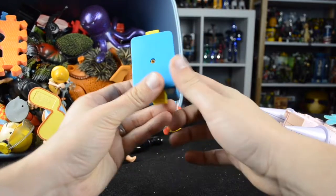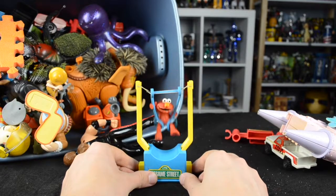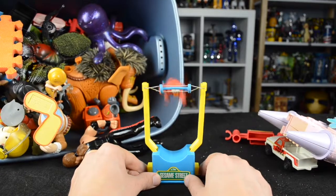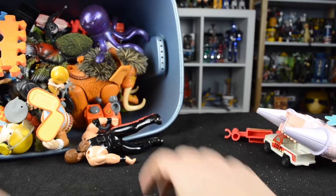Oh, here we have an old Elmo toy from Sesame Street. That's actually kind of fun. I didn't realize that was in here. You guys probably remember toys like these where you kind of... Oh, there we go. Hey, we got Elmo to spin. It's actually kind of fun. I didn't know that was in there. Let's put him in the keep pile.